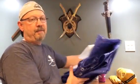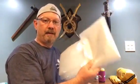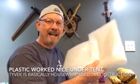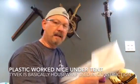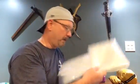Second, for the ground cloth, I used this big old blue thing last time. I'm going to use this little piece of plastic now. It's going to save us about half a pound. It's still 8 ounces. I want to get a piece of Tyvek. Didn't have time, but Tyvek is coming up next. That's going to save us even more. So this is what's going with us this weekend.